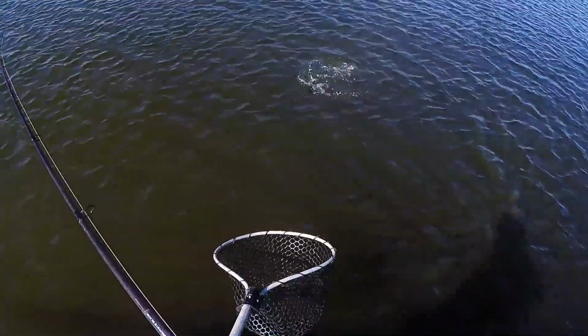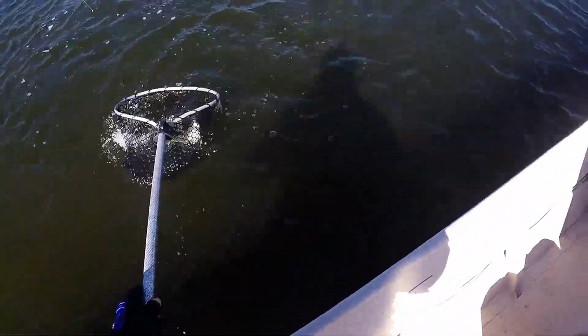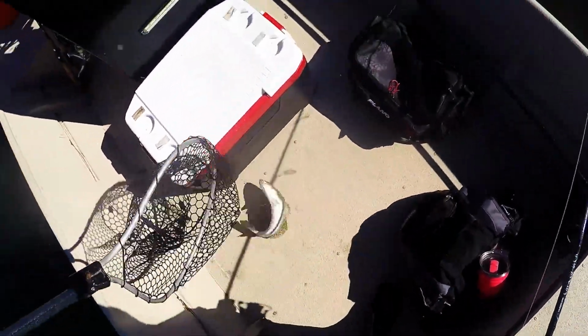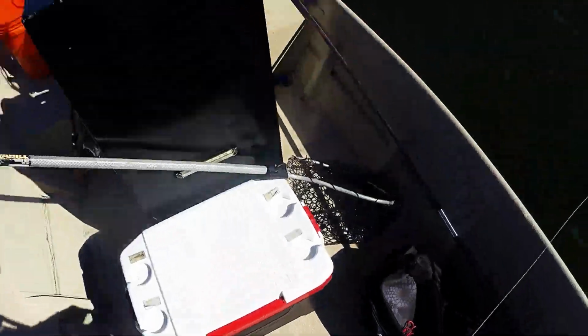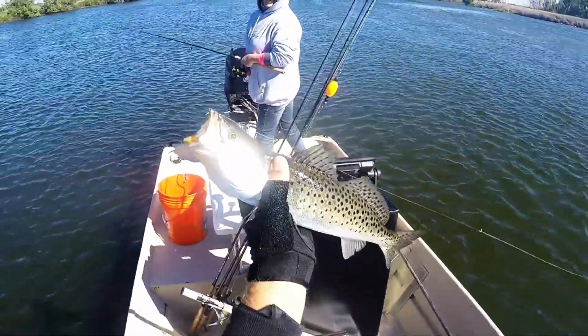Made 2 casts, got 2 16 and 17 inch trout. Your turn, Sarah. I missed the last one on video, but got 2 big trout back to back. Trout are still piled up. Sarah's an offshore fisherman. She hasn't figured out how to catch these trout yet.